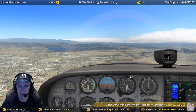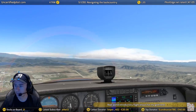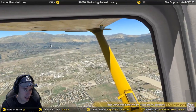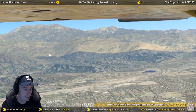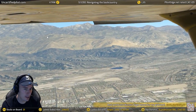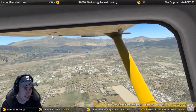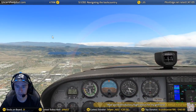Alright, keep that descent going. What a beautiful day for flying. You can see there a difference in tile color saturation. Happens sometimes. So perhaps this tile of photoreal has been made at a different time than that side, which is quite unrealistic, but hey, that's something that you need to live with when using photoreal.